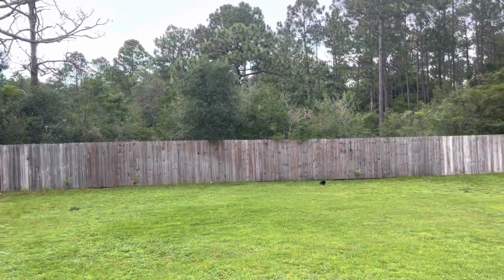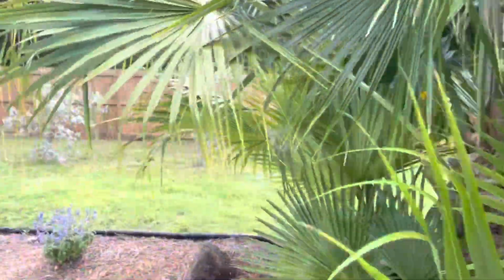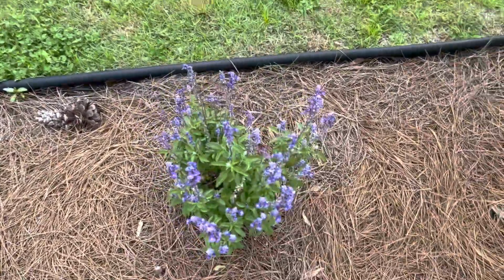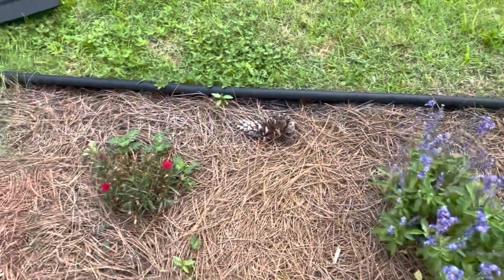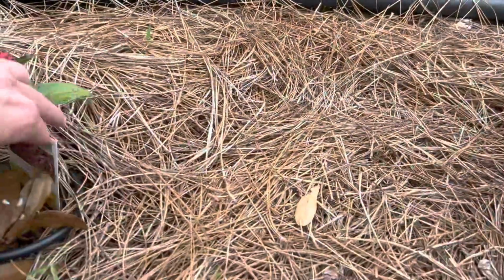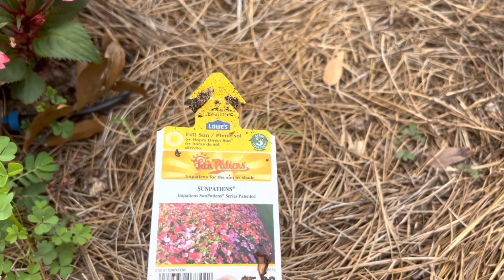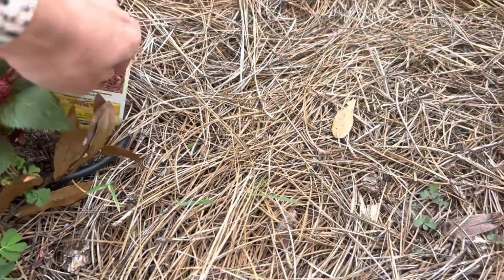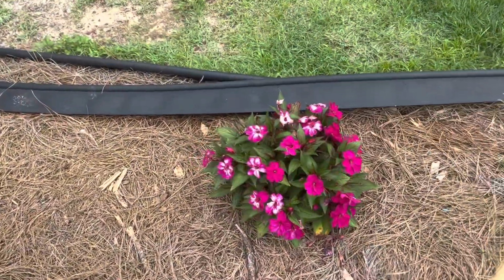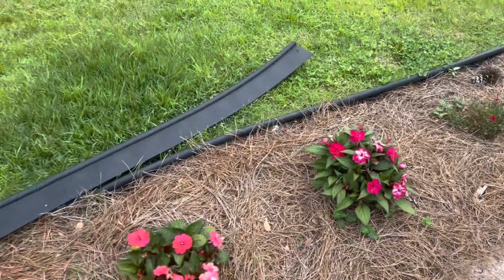This is the backyard. We have neighbors on each side, but there's like a reserve behind us. It's real swampy back there. You get lots of mosquitoes. Pretty blue plant. I believe these are impatiens. Let me see here. What does that say? Sun patience. Yeah, they are a type of impatiens. It gets a lot of sun right here, so we had to find plants that could tolerate a lot of sunlight. This one's doing really well. They were all smaller than that one, and now they've gotten quite large.